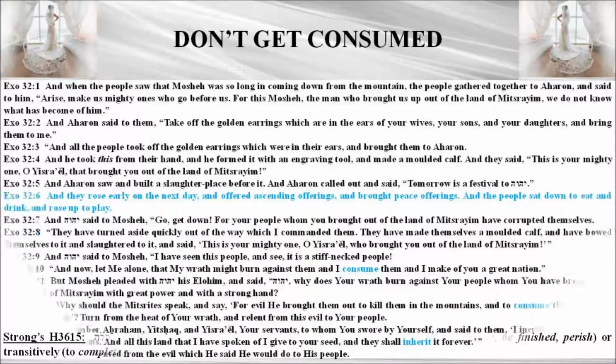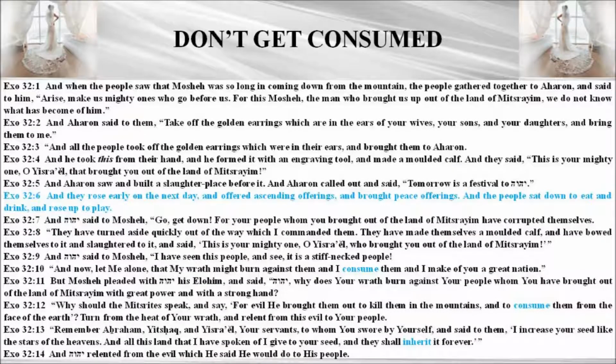Hallelujah. So let's take a look at another way the same Hebrew word is used in connection with the bride line. Exodus 32, verses 1 through 14. And when the people saw that Moshe was so long in coming down from the mountain, the people gathered together to Aaron and said to him, Arise, make us mighty ones who go before us. For this Moshe, the man who brought us up out of the land of Mitzrayim, we do not even know what has become of him.